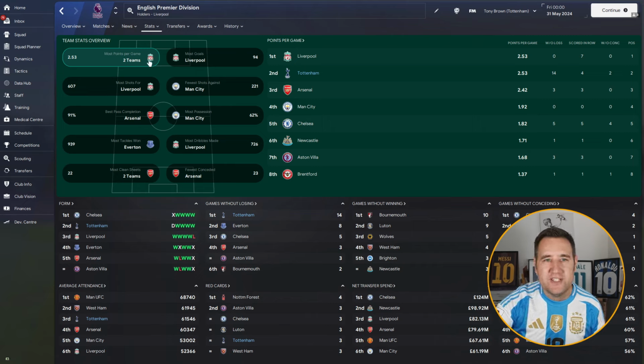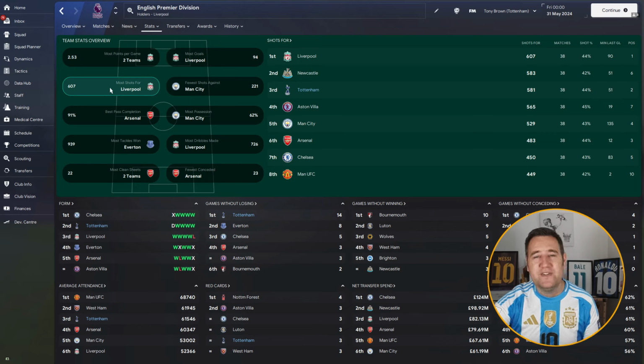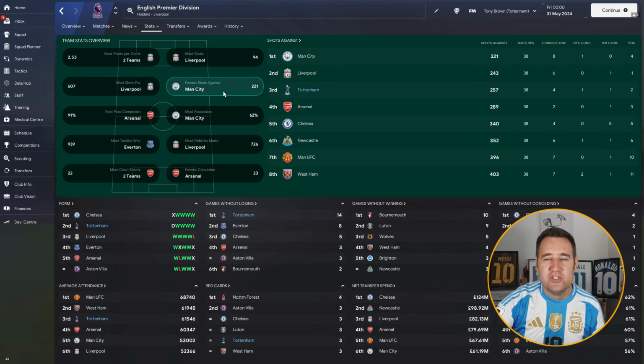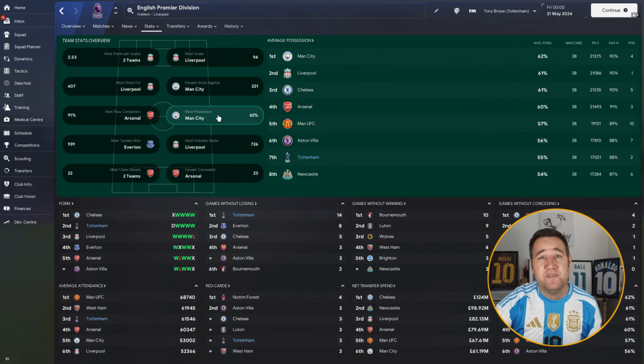just not quite as good as Liverpool. Most goals, 90 goals in the league. Again, not quite as good as Liverpool. Most shots for, third place here with 581. Fewer shots against, third place with 257. Won best pass completion as well with 88%. Most possession, 7th place here with 55%.